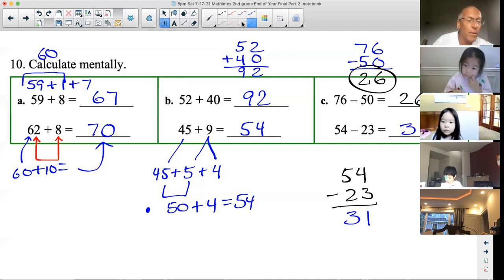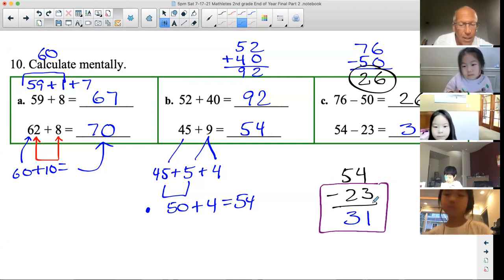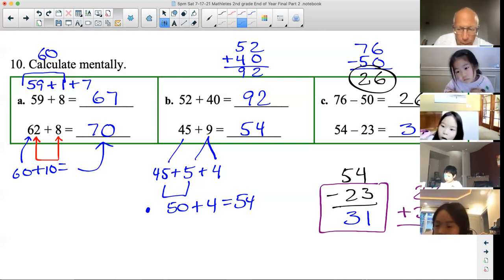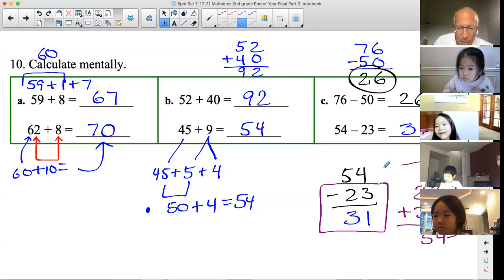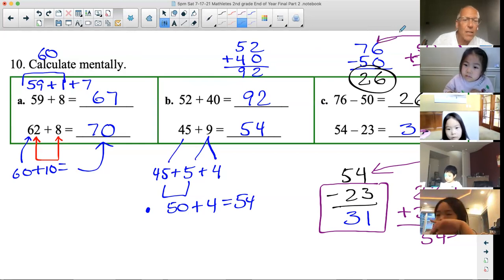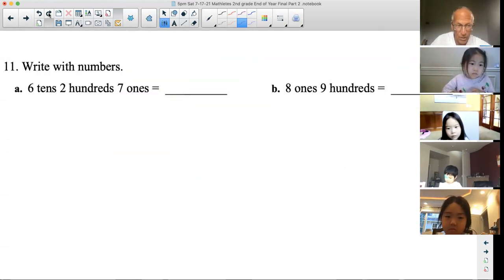Now, this is my favorite part of subtraction. Would you like to see my favorite part? Yeah. You can always take the number subtracted and the answer and add them together. So if we add 23 and 31, do we get 54 where we started? Yes. Isn't that cool? And look at this. If we take 50 plus 26, oh my gosh, we get 76. It is so awesome. So I'm a big lover of subtraction just because I love addition too.